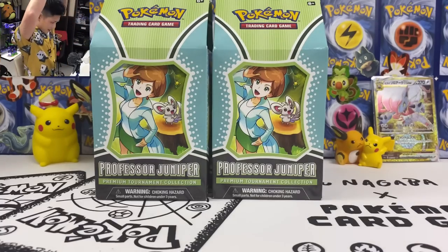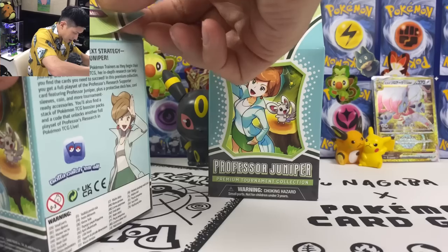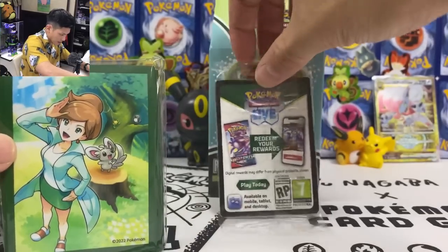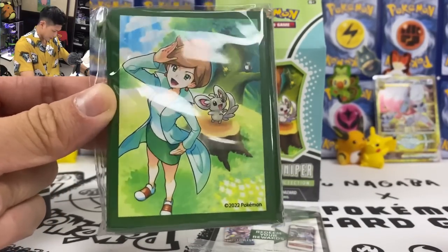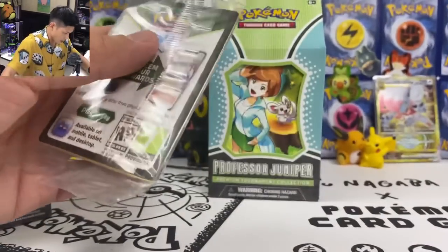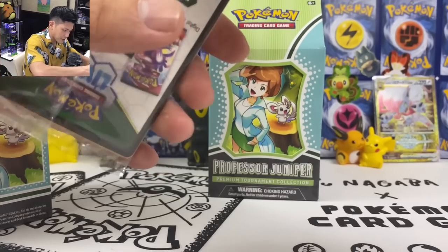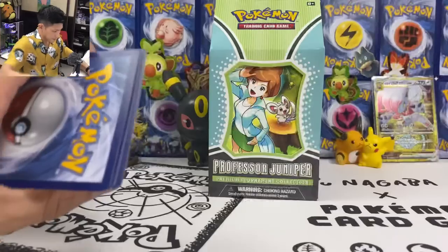Okay, let's start today's video. We can open these. Okay, yeah. So first, oh, there we go. So 3. Okay, sealed, so not bad. And you get this greenish color. Oh, I love the sleeves actually, with Minccino or Cinccino, I forgot. Okay, let's open this one. Maybe I just keep the other one sealed. I want to show you guys the code first. Here you go.